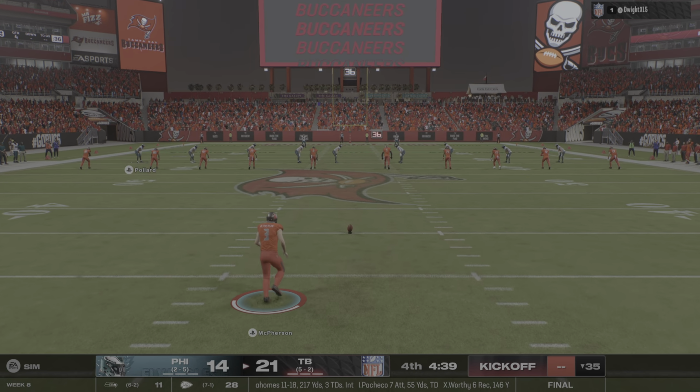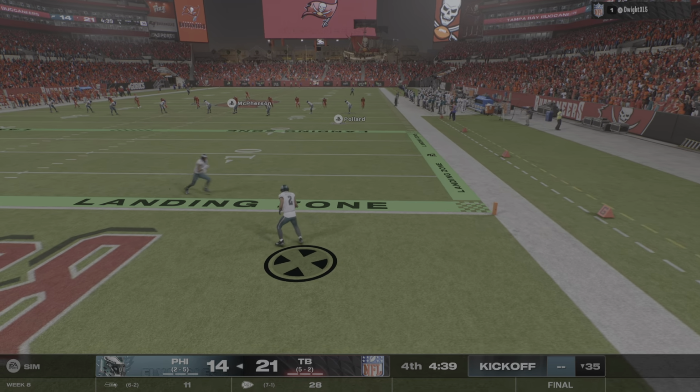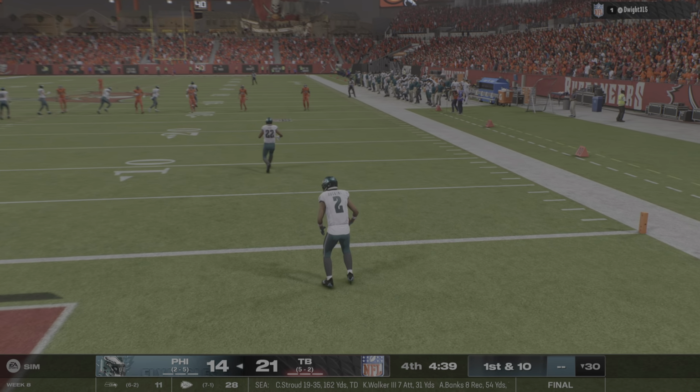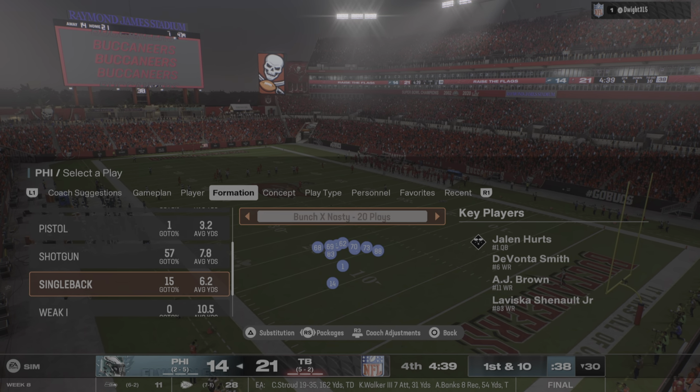After the touchdown, McPherson on to kick this one away. And no run back forthcoming, so this will come out to the 30.